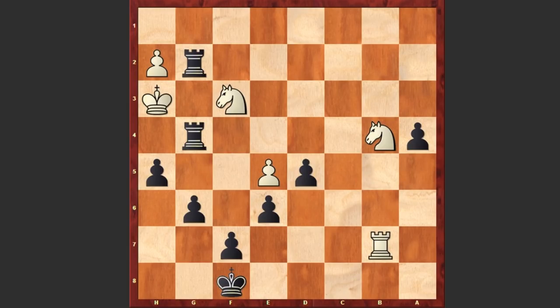Finally, after a tense battle which lasted 9 hours, Korchnoi resigned. Of course his position is hopeless. I'm sure he was extremely tired and he admitted his defeat.